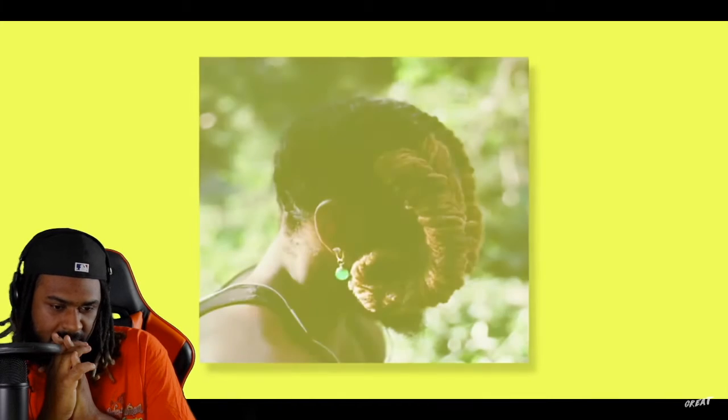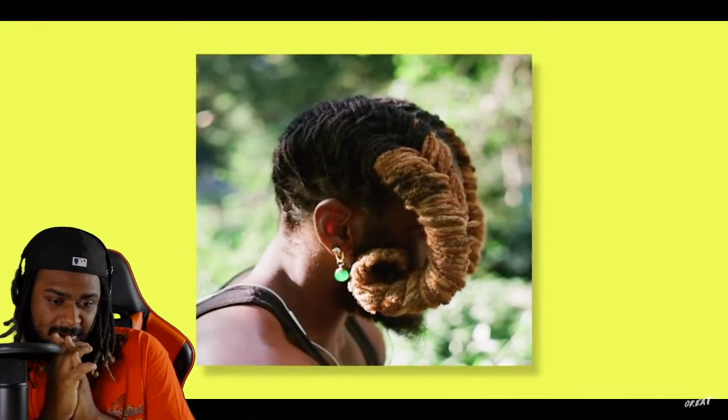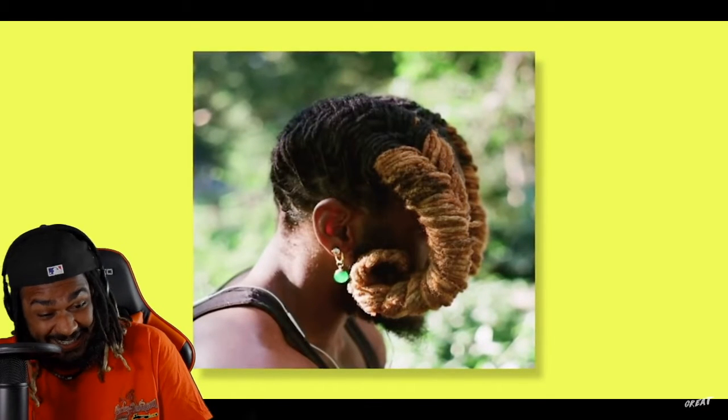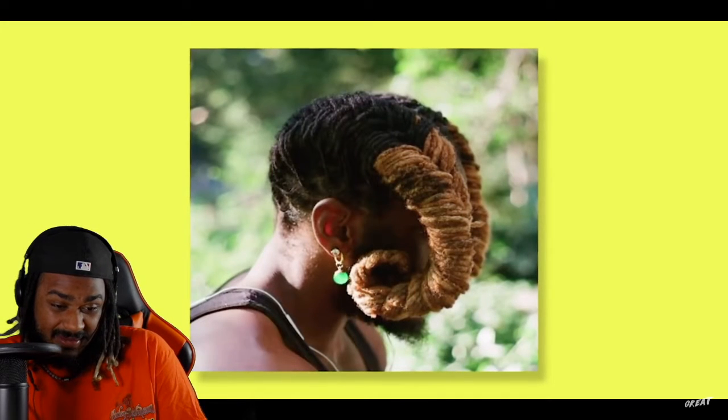So this is the hairstyle I was talking about. Bill Saber likes to wear his hair as if they're horns, like a ram. And I know that's borderline demonic, but overall, it's crazy. It's an interesting hairstyle. That's fire. It looks like they're actually horns. I never see stuff like that. And I don't know what his reason is behind that.